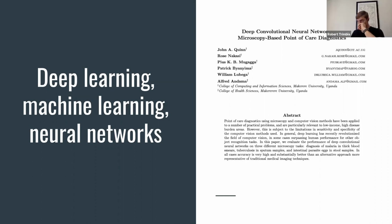This is a problem. So what they did is they actually 3D printed this handy little stand that clips onto a microscope. You can stick an iPhone on there. The iPhone has this machine learning algorithm built into it, and they taught it malaria, tuberculosis, and intestinal parasite detection. They determined that it was as accurate as the high level experts in the field. And so these are the experts. So this works really well.